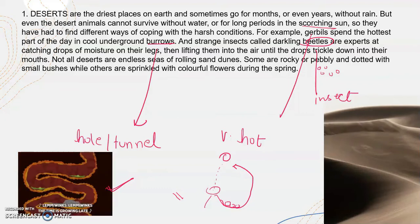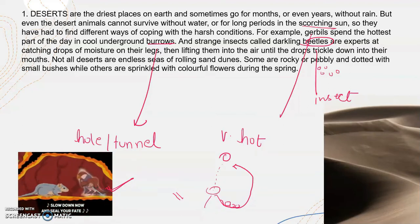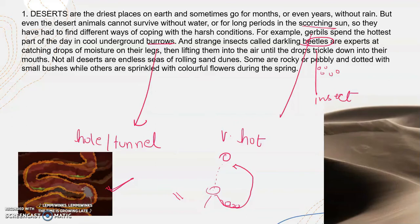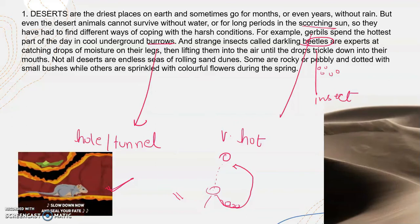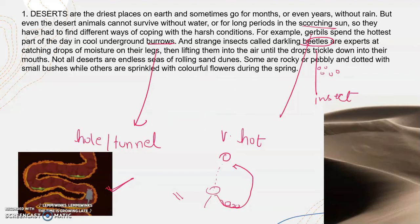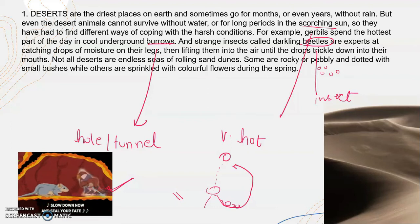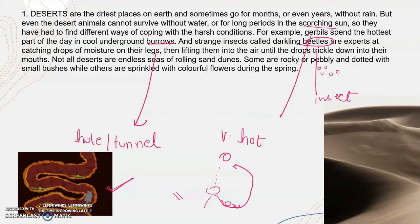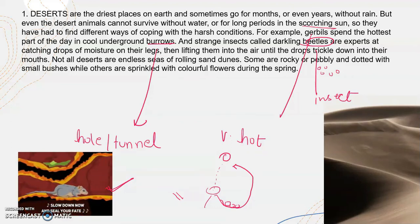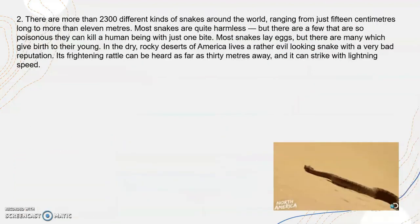So all the deserts are not the same, as in they do not all have these hills of sand. Each desert has its own characteristic, something special. Some of the deserts might be rocky or maybe have pebbles. Some of them might have small bushes scattered here and there. Few might even have some very colorful flowers that come up during the spring season.